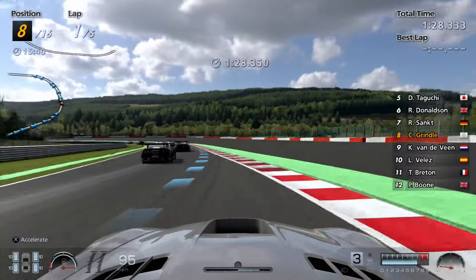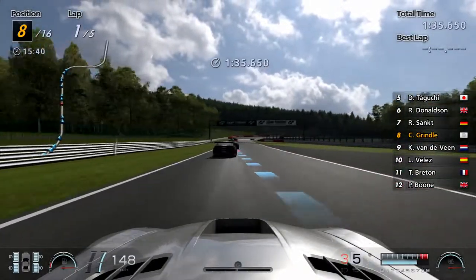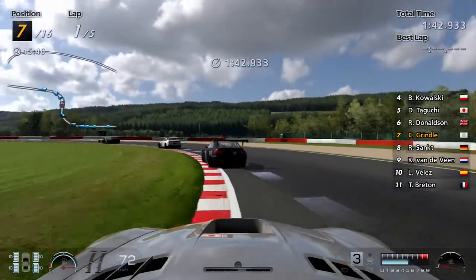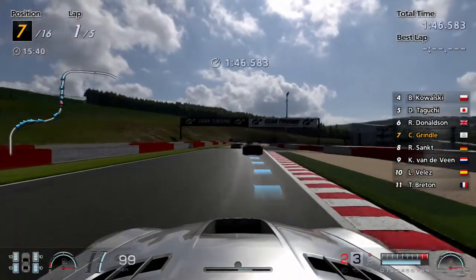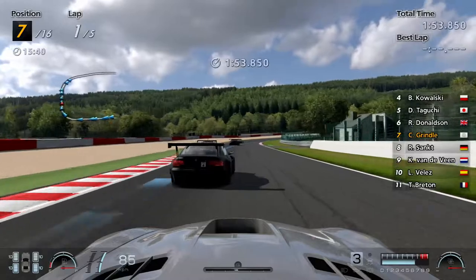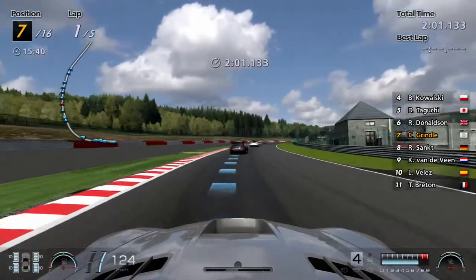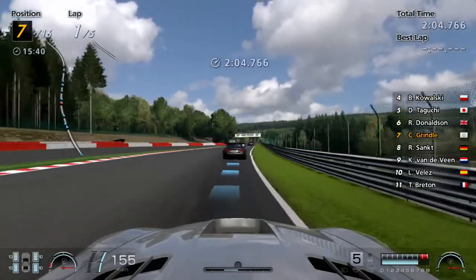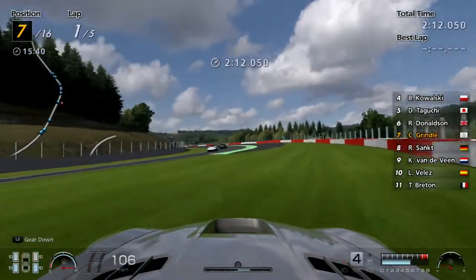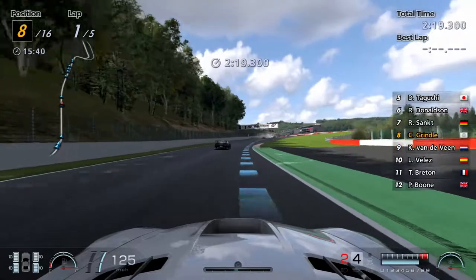Come on, out of the way. Nice. Come on, come on. That is perfect. Let's go past, squeeze past. No, we've bottled it. Right, let's get back on the track.